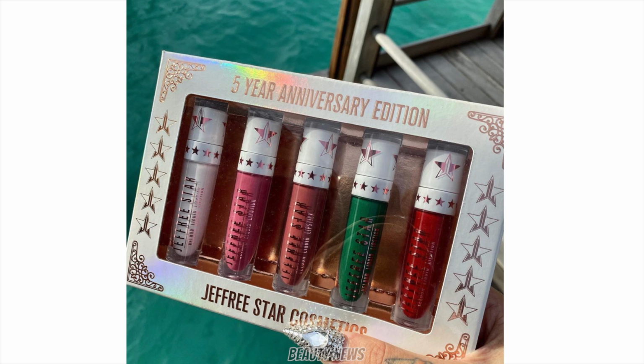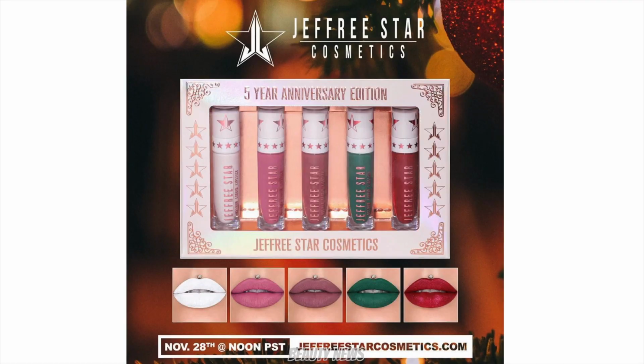All right. Jeffree Star is releasing a new 5-year anniversary edition. It's like a liquid lipstick pack of 5. So they're bringing back their original 5 shades from their very first Christmas collection. It's retailing $75 US. It contains Drug Lord, Doll Parts, Androgyny, Mistletoe, and Ho Ho Ho. All shades will also be available individually if you just wanted to repurchase one. And this is launching on Thursday. So there we go. He's relaunching his old Christmas pack with a 5-year stack of pack.